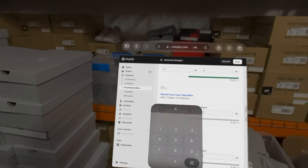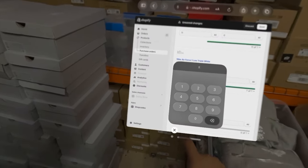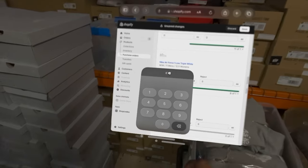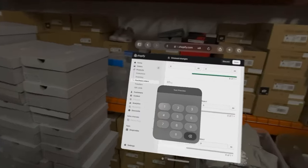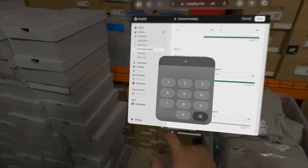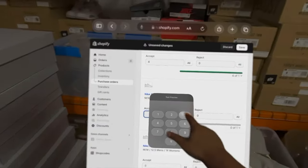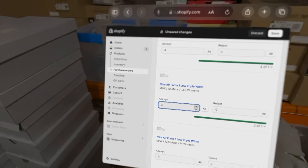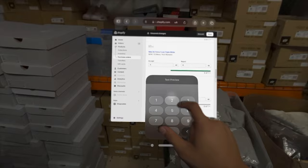Size 11s? 7 11s. Oh, I'm sorry, 8 11s. Yes, sir. All right. 11.5s? 4 11.5s. Okay. 12s? 3 12s. Okay. 5 13s. And 14s? 2 14s.